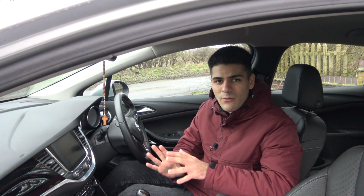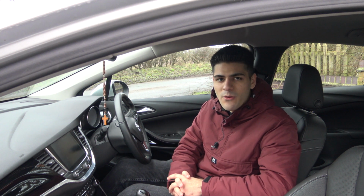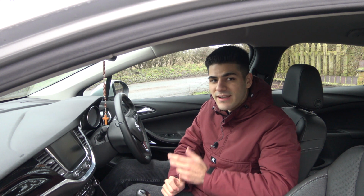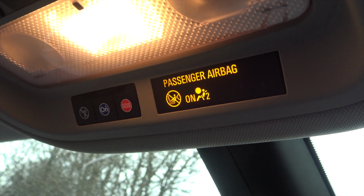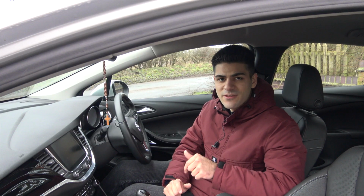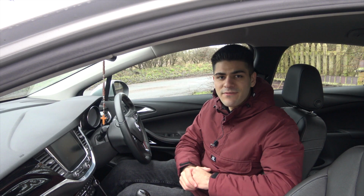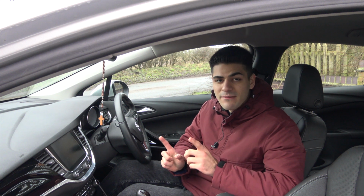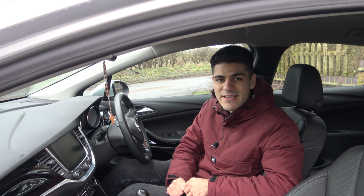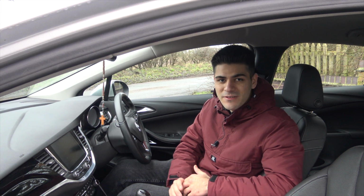So it's not all that weird in the Vauxhall Astra. You do actually get this cool feature called the OnStar system, which enables you to use 4G and Wi-Fi in the car. But hold on for this part, you only get that free for the first year of purchase since new. Afterwards, you'd have to pay £79 a year for it to carry on. Yep, that's right, £79 a year for a feature that you're never going to use.